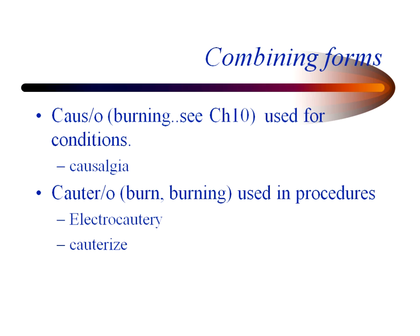Caus, meaning burning, you saw that in Chapter 10. So it's used for conditions. Causalgia, it's a burning pain. Now, cauter means burn or burning, and it's used in procedures.